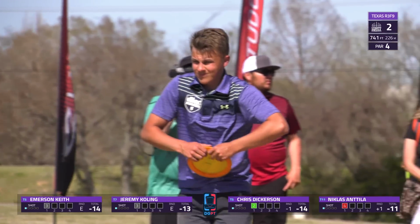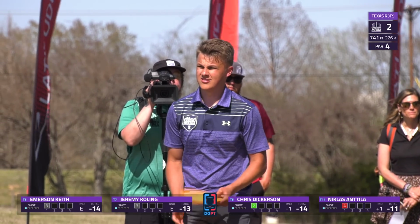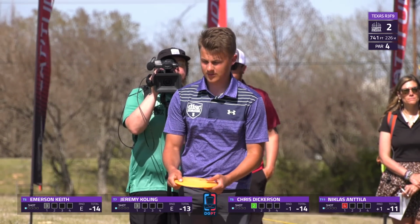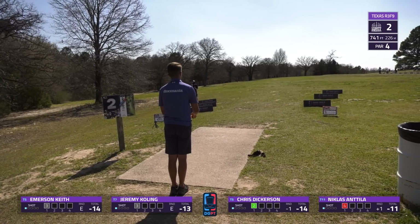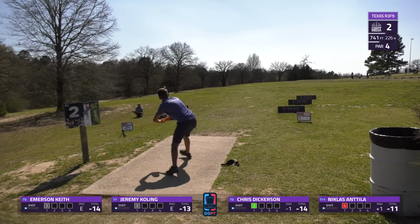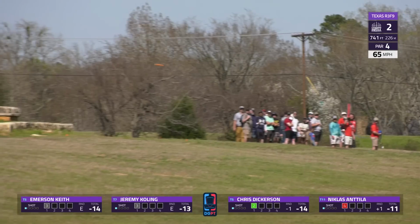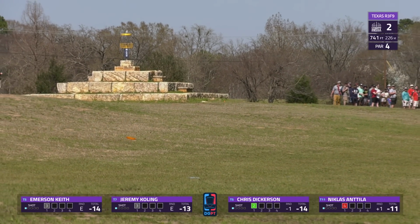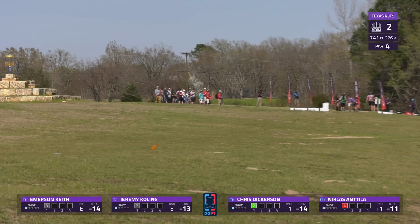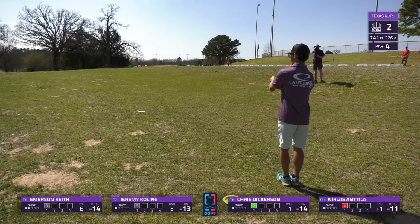So we'll get our first look here at Niklas distance. Not the furthest thrower, but definitely makes up for it with those, like you said in the beginning. I mean, this landing zone is so important. That's something he does so well. Yep, just matching the other guys. Being able to approach there with forehand.